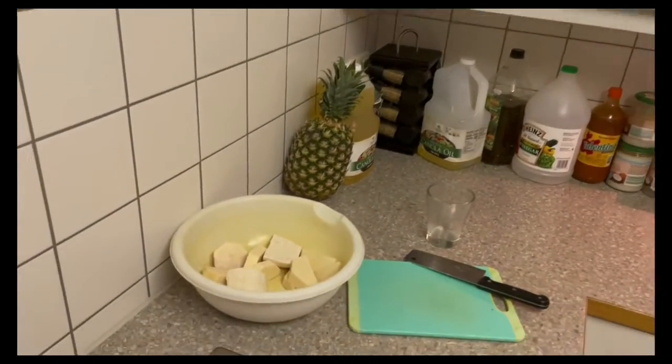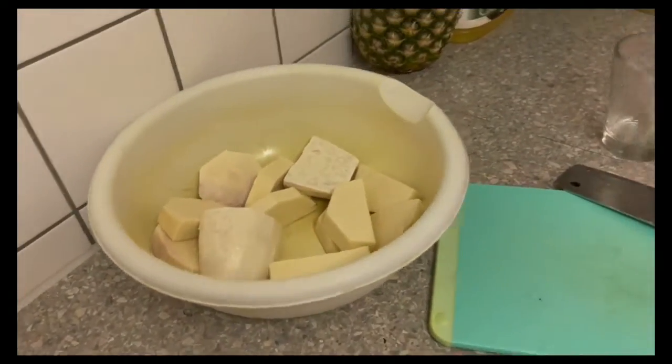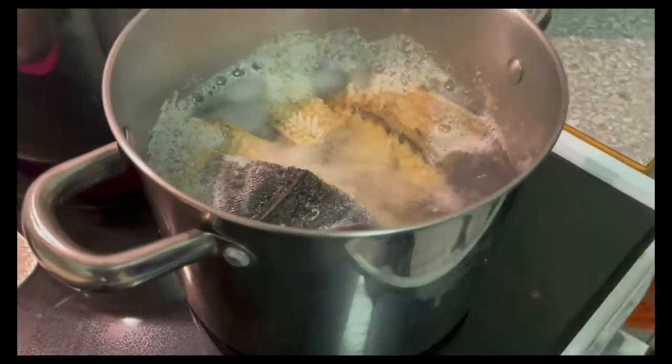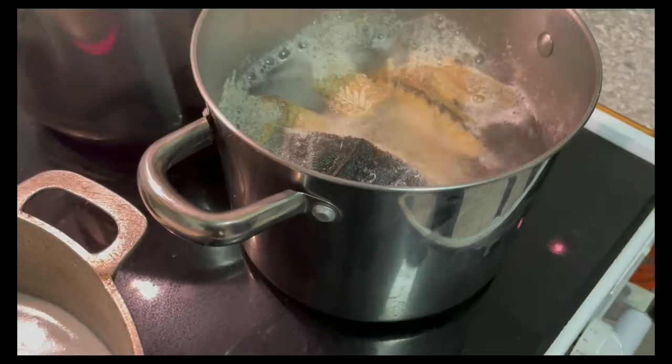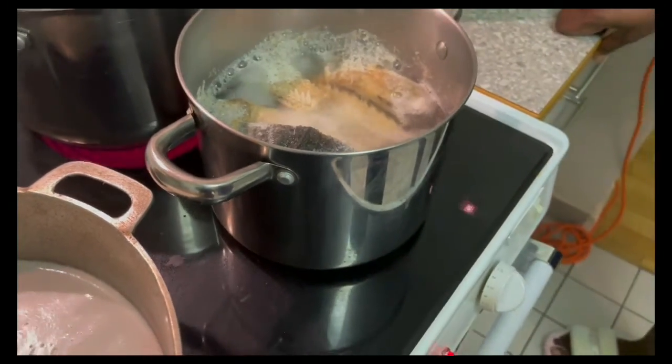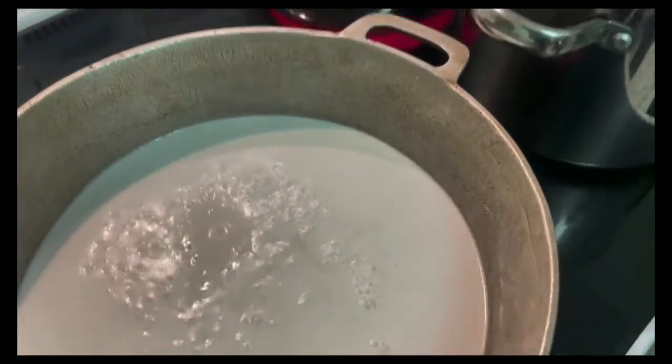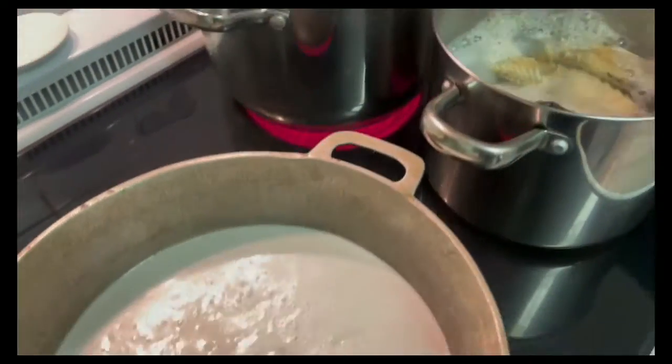Right now, it has a boil over here, and I'm going to flip this saltfish sooner or later. Throw out this water, get some other water, and put it to boil again. This one has started to boil over already.